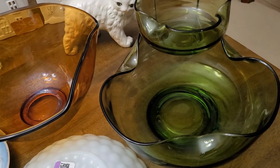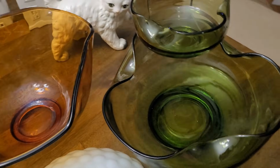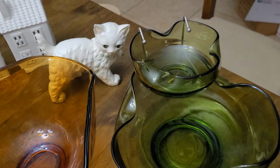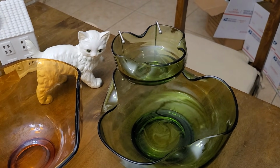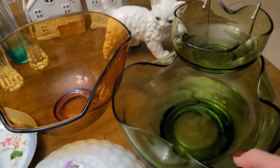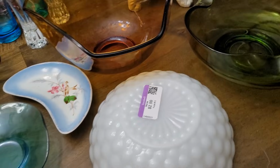Next, we have our Anchor Hocking beautiful accent modern green chip bowl. This one right here. I did happen to have in my inventory a dip bowl and a clip, so I put them together just to show you how they look. Absolutely lovely. I have an amber one that is mine. That's where the bracket came from, and I'm actually thinking about holding on to this one. I used the amber one for Thanksgiving, and this might be perfect for fall.